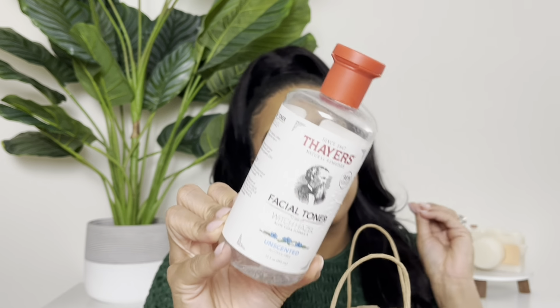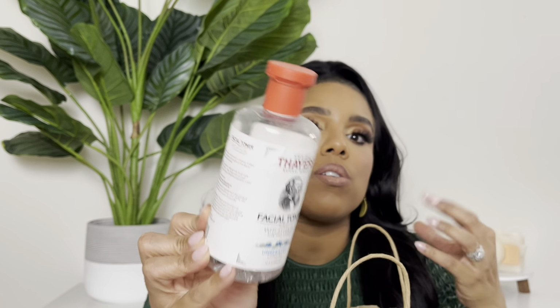But I wasn't consistent with it. But it is a great toner for the skin. The skin just felt very refreshed, very even when using this, and it was unscented, so I didn't have any concerns about whether or not the scent would cause any reaction or anything like that. So try that.